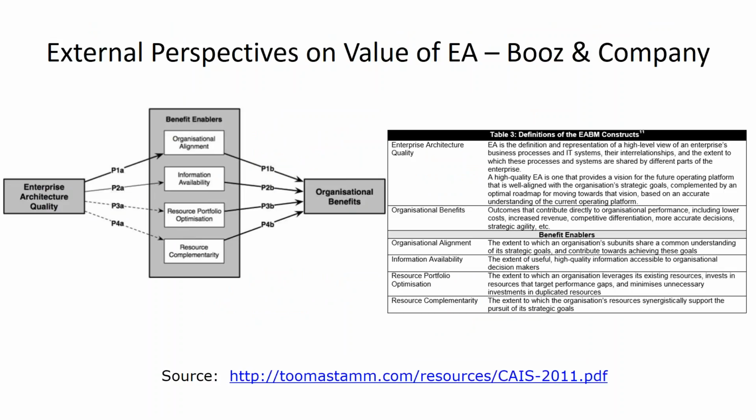Now this last one that I'll show, and I apologize again, I see another mistake here on the slide. This is actually not from Booz & Company again. This is actually from CAIS. You'll see the link down there at the bottom if you want to look at the details. But here, this study that was done identified 4 key drivers of value for enterprise architecture. And so this particular study said enterprise architecture is all about organizational alignment, information availability, resource optimization, whether that be people resources, technical resources, whatever kind of resources we may be talking about, or resource complementarity. It's a big word.